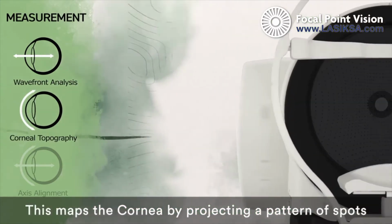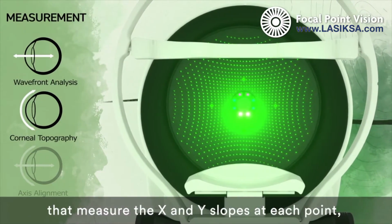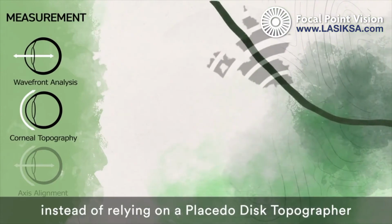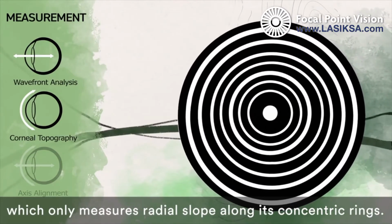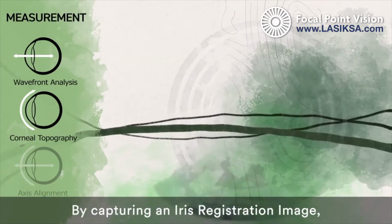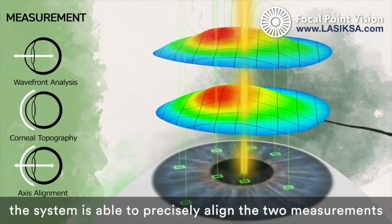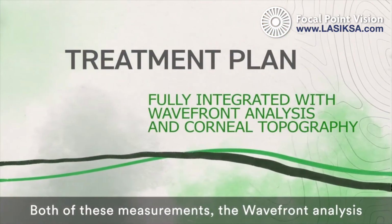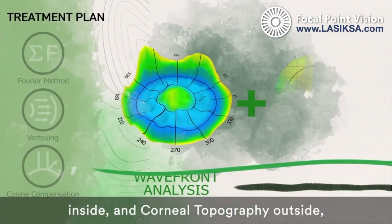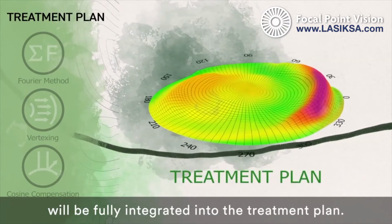This maps the cornea by projecting a pattern of spots that measure the X and Y slopes at each point, instead of relying on a Placido disc topographer which only measures radial slope along its concentric rings. By capturing an iris registration image, the system is able to precisely align the two measurements on the eye. Both of these measurements, the wavefront analysis inside and corneal topography outside, will be fully integrated into the treatment plan.